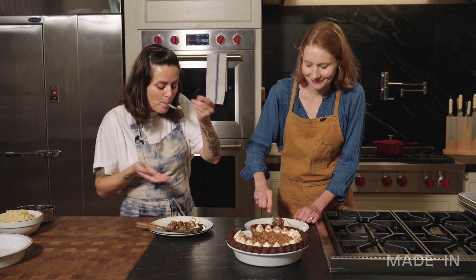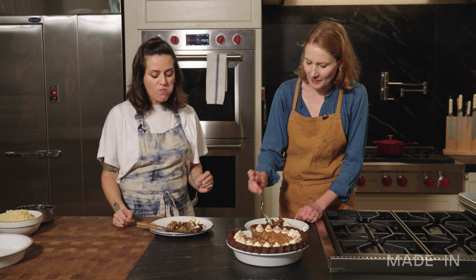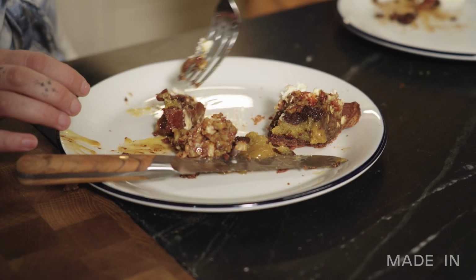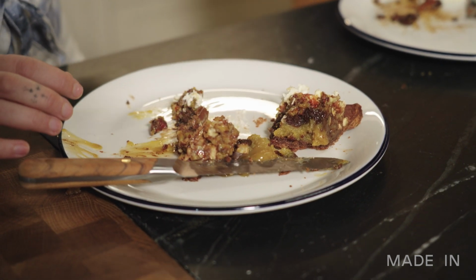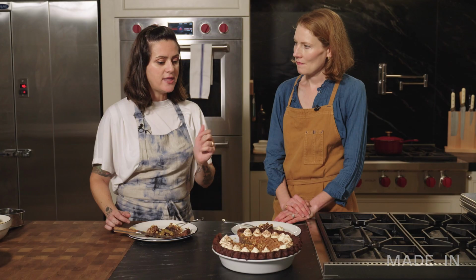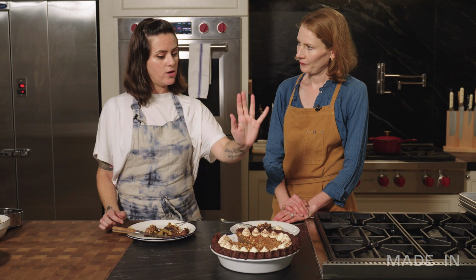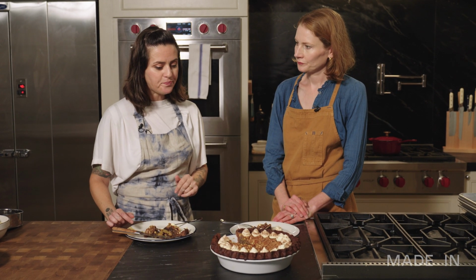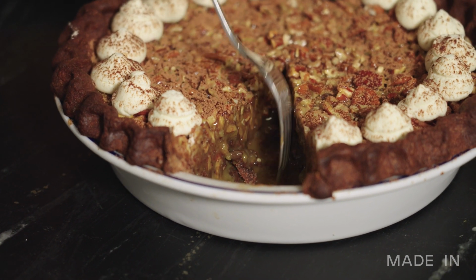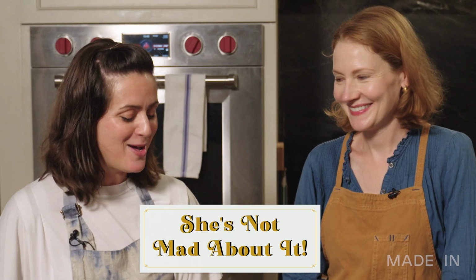Let's get into it. Okay, so what do you think about the crust? I think the crust looks great. I think that the thickness is lovely. I would maybe go a smidge thinner, just because it was kind of hard to get through. Other than the chocolate flavor, the rye definitely comes out. I think that I would serve this a little bit more room temperature, and then you can pipe your whipped cream right before it goes out to the table for Thanksgiving. I'm seeing a lot of liquid in here. I think maybe it's just a little underbaked. Okay. Not mad about it.